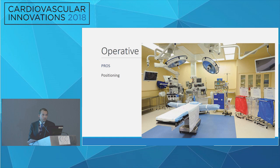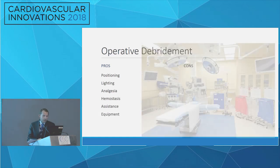Now, ideally, we would do all of our debridements in the operating room. We control the patient's positioning, we control their lighting, we have an anesthetist there to manage analgesia for us, we have all of the latest hemostatic agents available, and we have unlimited assistance, essentially, and all of the equipment that we could imagine. However, the operating room is expensive. Every patient has to pay their costs. We have to pay our anesthesia costs. It's an expensive place to be.